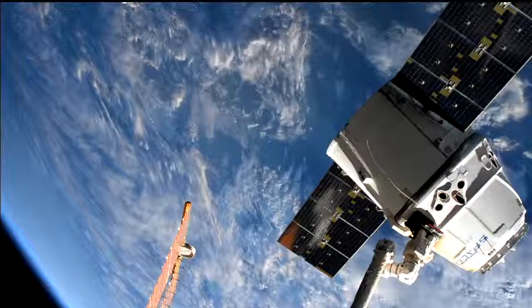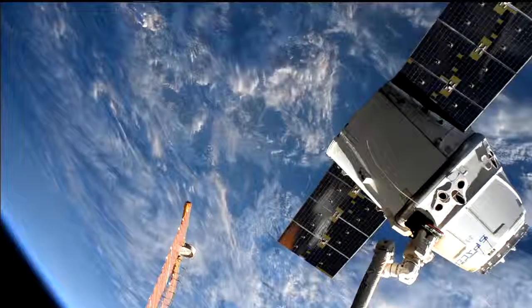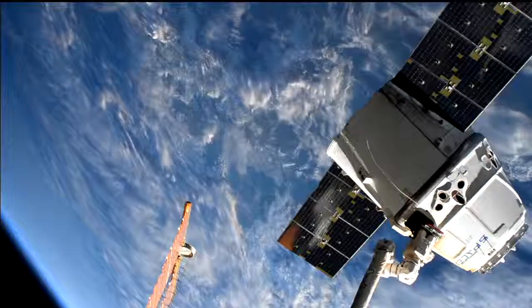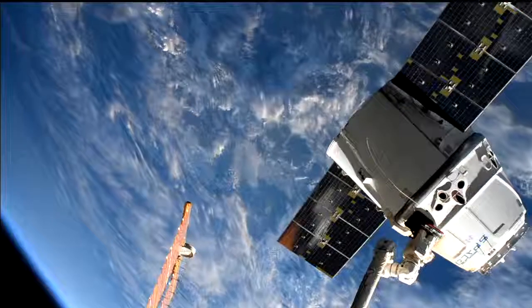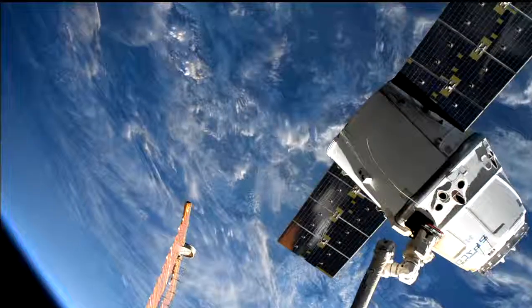Earlier this morning at 7:30 a.m., flight controllers here in Mission Control Houston used the space station's Canadarm2 robotic arm to detach Dragon from the Earth-facing side of the station's Harmony module and maneuvered the vehicle into its release position.